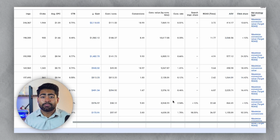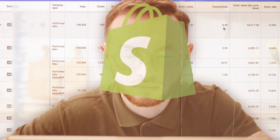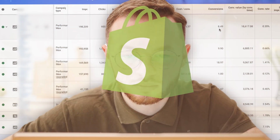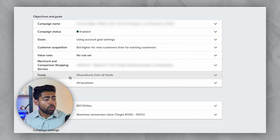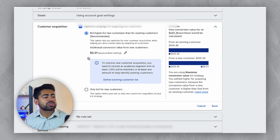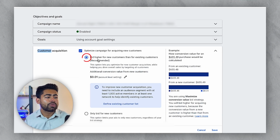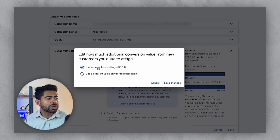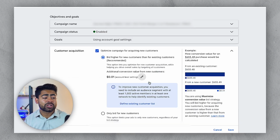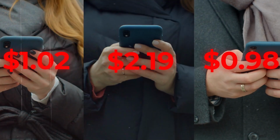Because of this catch-all campaign, these other campaigns were able to focus more on what they were set to do, which is mostly cold traffic, because that's what we wanted to target the majority of these campaigns towards. We also set certain settings for customer acquisition, where we checked this first circle right here, where we were bidding higher for newer customers. And we chose one setting here as the option for the value for each new customer, because we didn't want every new customer getting too much value attributed to them.